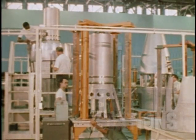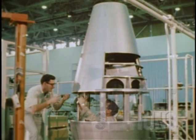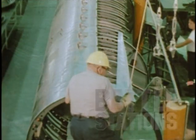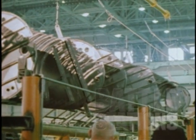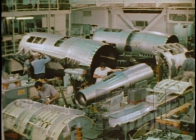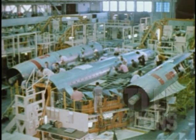Titanium, a light, high-temperature resistant metal, was selected to endure the torturous environment of triple sonic flight. A shop workforce, already skilled in working with titanium, was expanded as production tooling and assemblies take shape. Ship number 1 moved into final assembly.